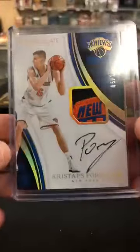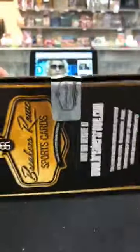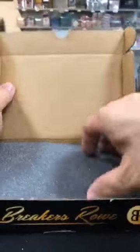Let's see. Porzingis logo patch auto to 10. It is not the one. What we're going to do is tomorrow, or whatever's left, we're going to randomize it because we're getting down there now and people will try to time it. We need to just randomize the numbers and then do it that way. Each time somebody buys a case, randomize it.